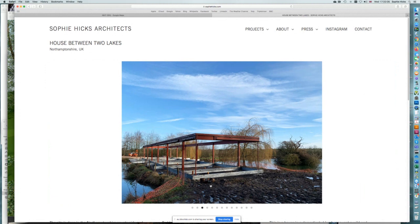So what we did in terms of construction is, there's the land bridge between the two lakes, big lake, little lake. The piles go down in pairs, a pair there, a pair there, a pair there. 1, 2, 3, 4, 5, 6 pairs, I think, maybe 8, not sure. And then on top of those, we put a steel ring beam all the way around.